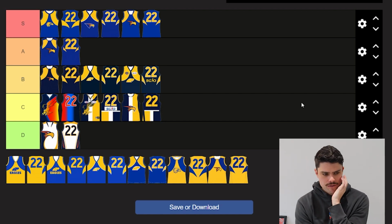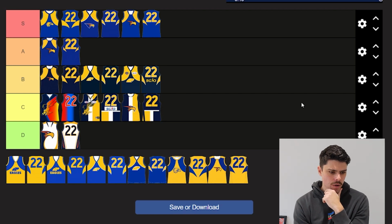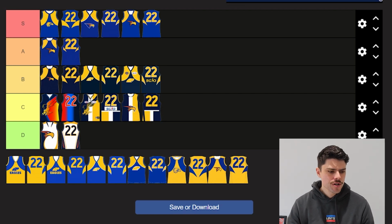Then we've got a bunch of similar sort of ones. A lot of the subtle differences here are just the logo, right? This one here is our original jumper.